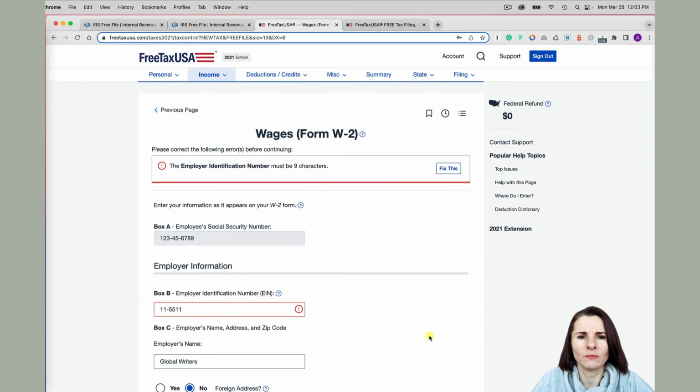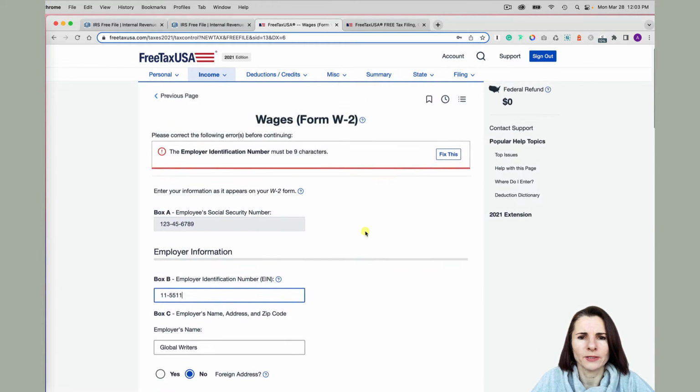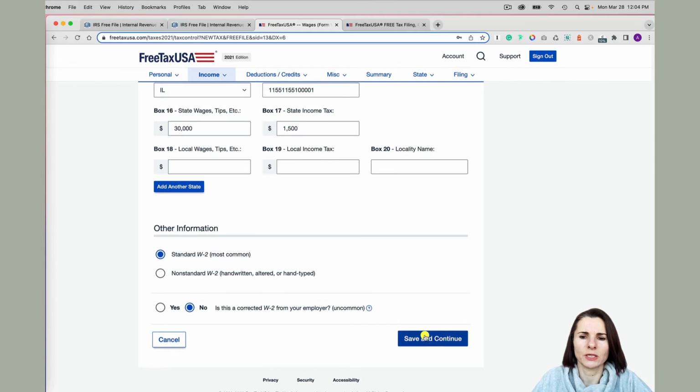Let's see if it notified me that I entered the EIN incorrectly. That's great, because that's really helpful. It's one of these errors that taxpayers make and don't realize. It says employer identification number, it's a 9. If we click this, fix this, it shows me right away which box was entered incorrectly. So let's say what did I have for my dummy employer right there? 1. Okay, now let's try to submit it again.